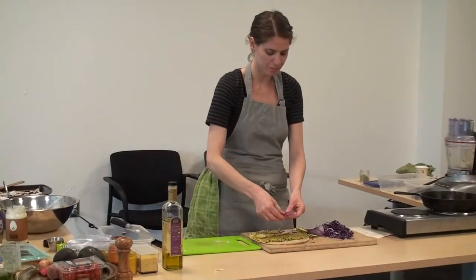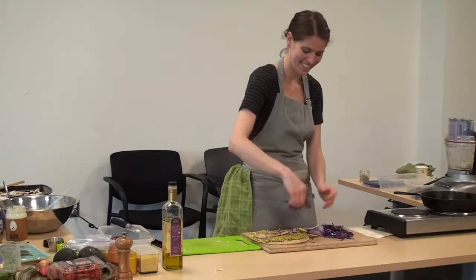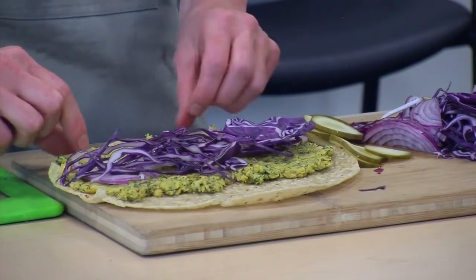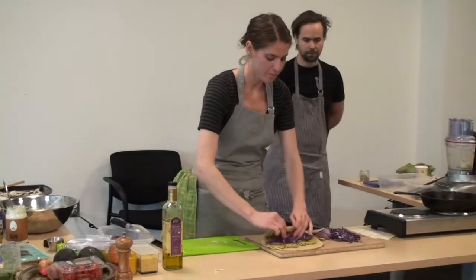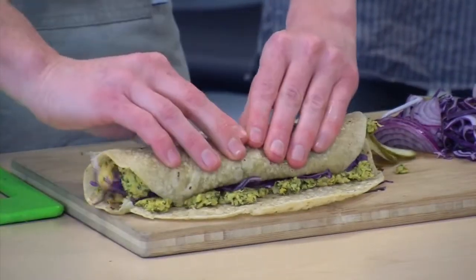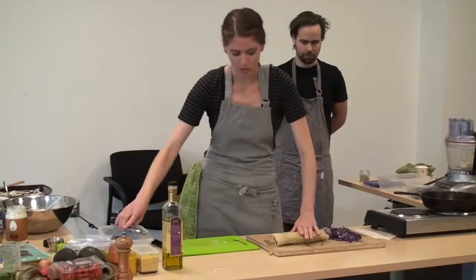Wow. So you can see the colors in here are really nice. We're representing purple and red and green. And what you want to do is just put a little bit more cabbage. Roll it up, just like you would a burrito. I tend not to roll in the sides just because it's a little bit crispier than all that. And then we're going to cut it. This one got a little crispy, but that's okay.